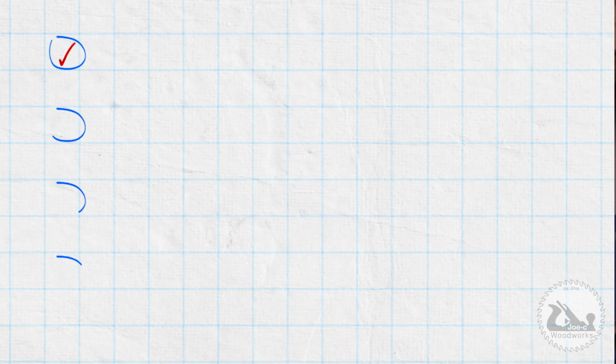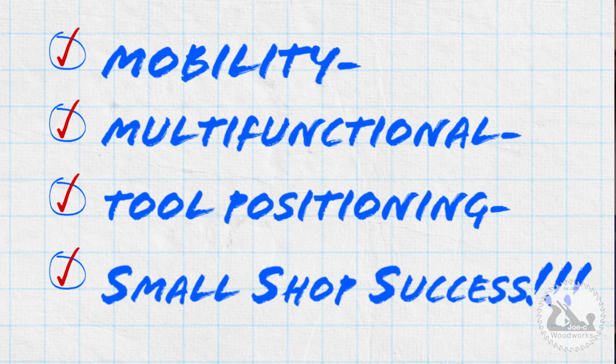I think there are three keys to any small shop. Mobility. Everything, excluding my primary bench, is mobile, and it can be moved or rearranged when needed. Multifunctionality. Space in a small shop is at a premium. The more you can do with any one item, the greater the value that item provides. And then there's tool positioning. In my case, placement, where I can accomplish a majority of my work without having to move too much, the greater the chance is it will be done with the right tool versus the most convenient tool. Once this was figured out, the rest kind of fell into place.